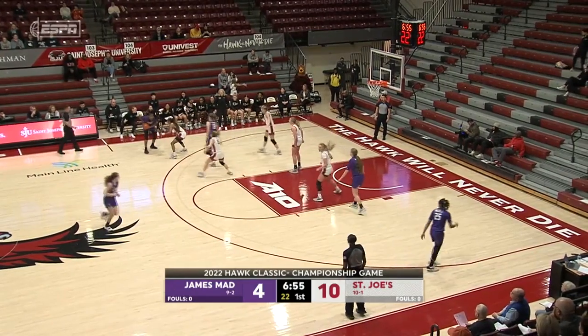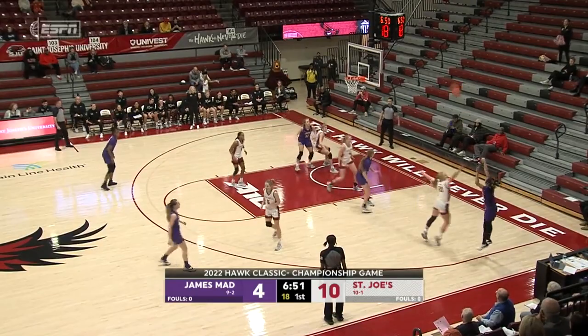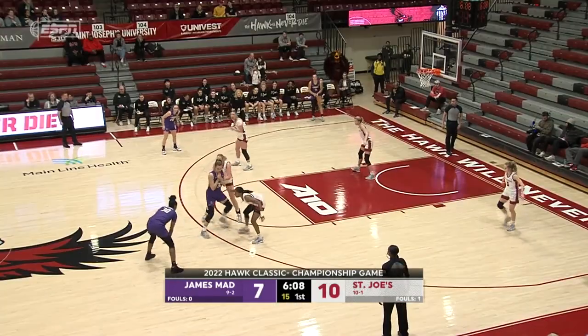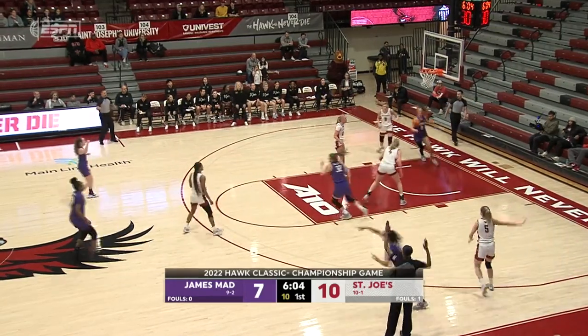St. Joe's with a 10-4 advantage in the first 3-plus minutes. Drummond to the corner. Hazel for three. Got it. Jefferson over for McDaniel for three. Got it.